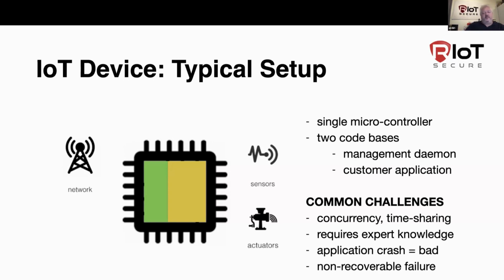And the other thing that happens as well is if one of these applications crash, then it basically can render the whole device bricked. That's it. Of course, it depends. There are higher power MCUs that have protection units and so forth, but a lot of the IoT devices out there don't have it. So if you get a failure of some form running on the same CPU, then your device is pretty much dead in the water. So what do we do different?